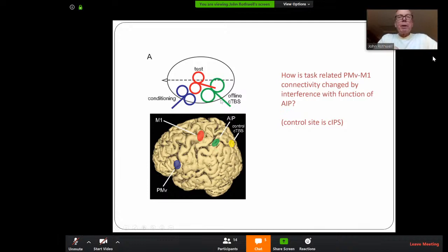The AIP, we do some repetitive stimulation, some cTBS, to interfere with its function for the next half hour. So this isn't really a plasticity experiment or anything else. It says, when we give rTMS, we're going to interfere with the function. We're going to change the synapses in that area. If I change the synapses, it will change the way that area processes information. I'll mess up the processing. If I mess up the processing here, how is that going to affect the grasp of the object? And in particular, how is it going to affect this transfer of information from ventral premotor to motor cortex?